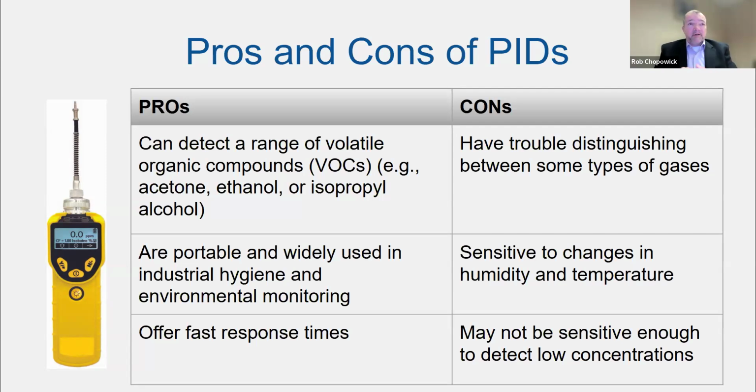But for vaporized alcohol, it was found that this thing actually could work. It does have some issues, like it's sensitive to changes in humidity, and it still may not be sensitive enough at low levels. So it's perhaps not the ultimate solution. Maybe there's a custom solution out there to be designed for tracer gas testing, but right now these PIDs are the way we're looking at where we're going to go.